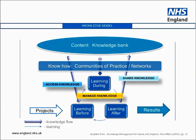With that model in mind, if we think back to the two objectives that we had on the previous slide, then the internal SI Knowledge Hub supports the top two components of this diagram. So it's primarily about providing a knowledge bank of content and to some extent know-how, whilst our knowledge service is geared towards the bottom half of the diagram. So we're supporting teams to pivot around those three learning phases in a way that supports their delivery. Assuming that makes reasonable sense, what we'll do is go and have a look at the Knowledge Hub.